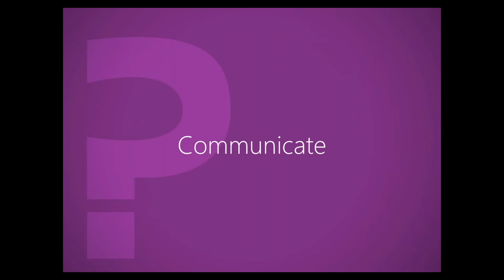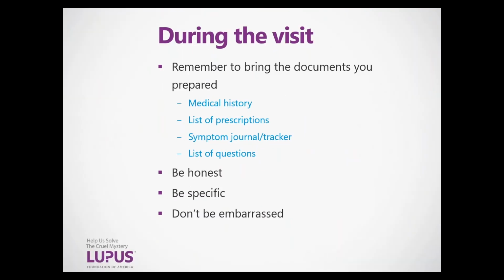So it finally comes time for that doctor's visit, and communication's key. And I think really communication's key in so many aspects of life, right? But in terms of a doctor's visit, during the visit, first and foremost, you've spent so much time preparing for this visit. So remember to bring your medical history, your prescription history, your list, or remember to use it in your phone, or remember to pull it out if that's where you have it, your symptom tracker, and your list of questions. Again, you work so hard to prepare those for your appointment. And all this information will give your doctor a clearer picture of what's happening with you.